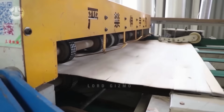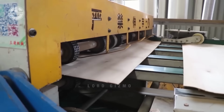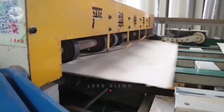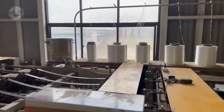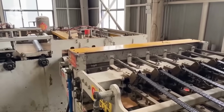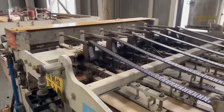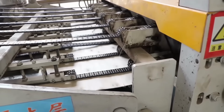This is quite a meticulous process, so the worker needs to watch it intently. Once all of the sheets of wood are processed in this step, they will be cut down. This is essential so that the sheets will have equal and consistent size and dimensions. This will also make the next parts of the whole manufacturing process easier.